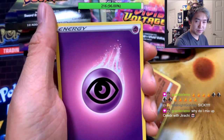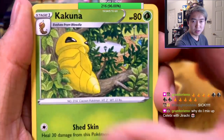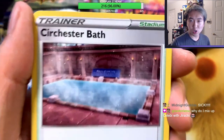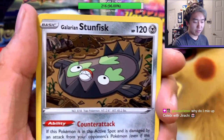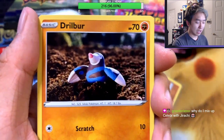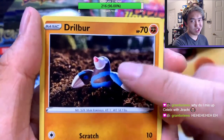Psychic Energy. Kakuna, classic Gen 1 Pokemon. You got a Chesnaught Bath. You know, this is where all the bathtub streamers are going to be soon, at the bathhouse. You got a Galarian Stunfisk, you know, with a Bear Trap style thing. You got Drillbur, again, hyper-realistic Pokemon. You gotta love it. You gotta love this shit.